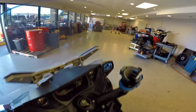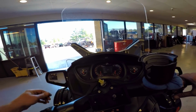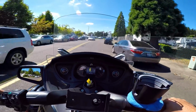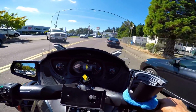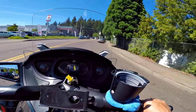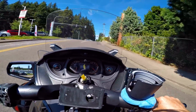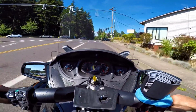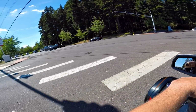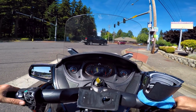2014 RTS, the original of the 1330s. Now, one of the unfortunate things I found with this RT is it has ACS, the air controlled suspension, or automatically controlled suspension. The pump is not functioning, so she's kind of riding in a bottomed out manner.